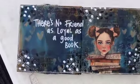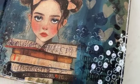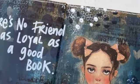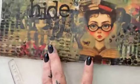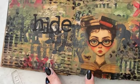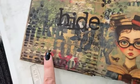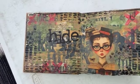Here is my page. We've got that stenciling in the background there, a little bit of stamping, and we've incorporated that collage paper right into our page. And here's a bit of a close-up of the one that I did yesterday. Yesterday I actually used some art foamies. Remember those? Get those babies out and use them. Art foamies, love them. So right there.